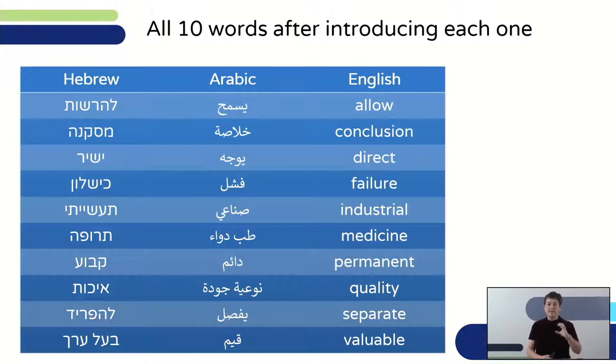The next word is conclusion. Both of the C's in this word have a hard C sound. Conclusion. There are lots of words that end in S-I-O-N or T-I-O-N, and they're pronounced shun, even though they have a T-I-O-N or S-I-O-N, and that doesn't seem like the right pronunciation. It is. Conclusion. Can you say it? Conclusion?